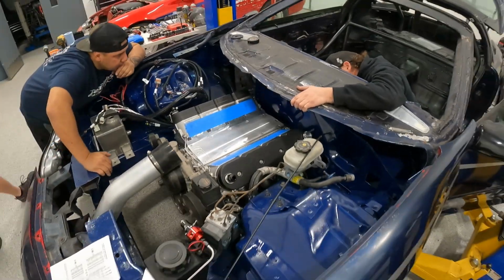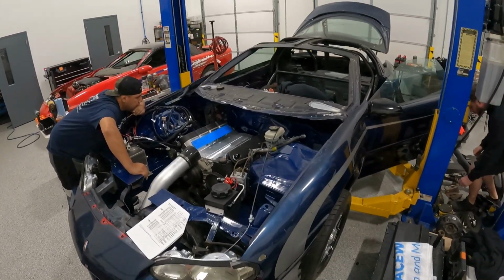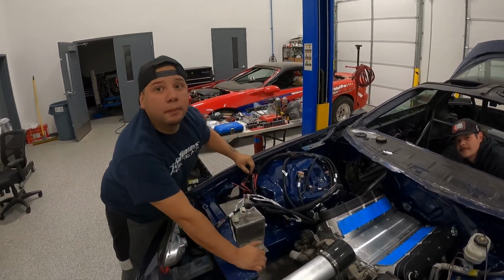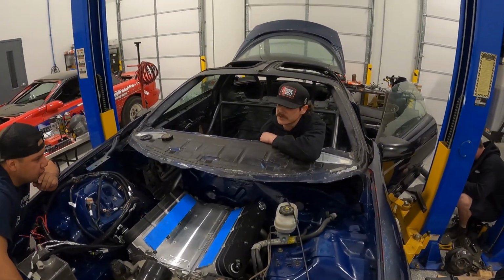Andy did just tell me we have 11 days. Should have the motor. What are we thinking, Justin? We should fire the motor this week? Will we have the motor started this week? I said by the end of the week we should have oil pressure.